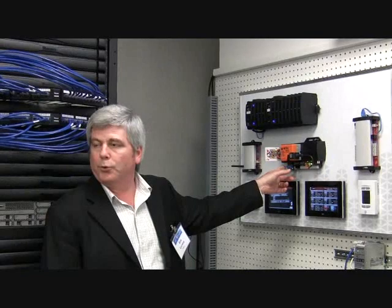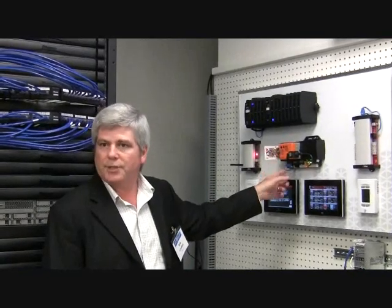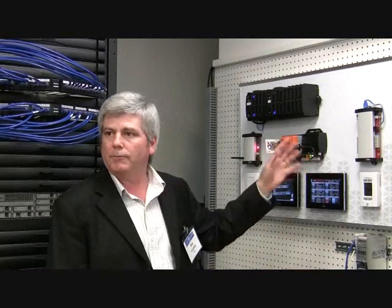This one is powered through the Cisco switch. It's receiving its power and communication over one Ethernet port. And what that does is that saves installation dollars, and it allows it to be addressable, and you can do many other things with it because it's access onto the network.